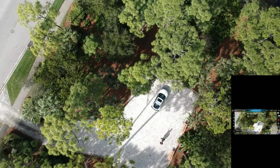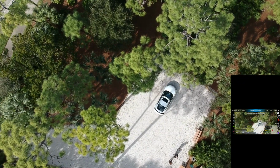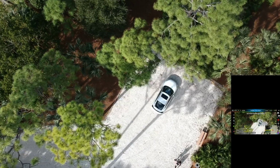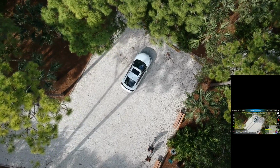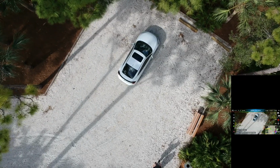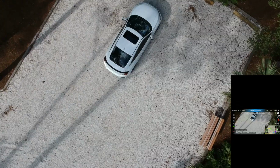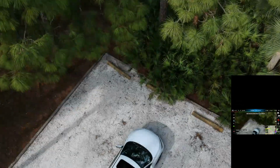She's doing a great job. Doing a fantastic job. We've got trees all around us here, folks. Fantastic job. 54 feet altitude, 18 feet distance. You can see us. 57% battery. Okay, here she comes.